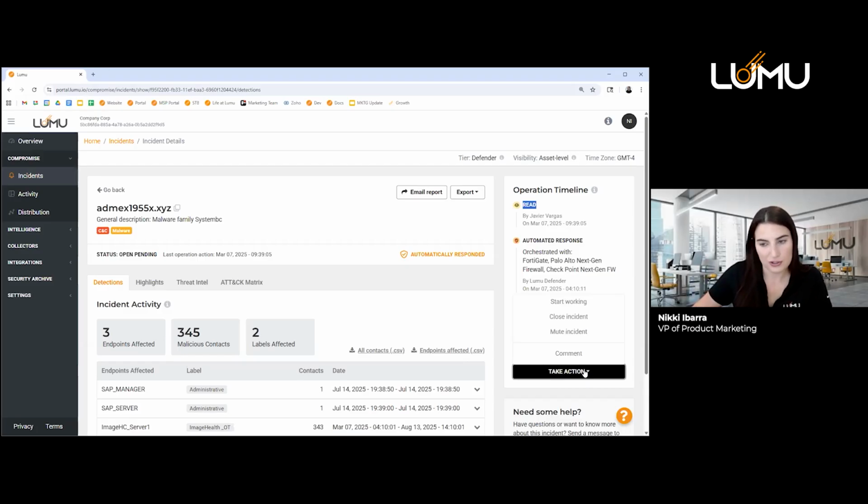But you can take actions on any incident, right? A lot of times you can start working the incident, so you label it as maybe someone in the team wants to work on it or track the progress that way. You can mute the incident to keep it open, but not get alerted if there's any more contact there, if it's maybe a known contact and you're not worried about it. You can close the incident as well, so you don't see this incident anymore.